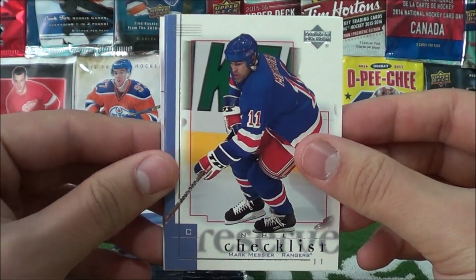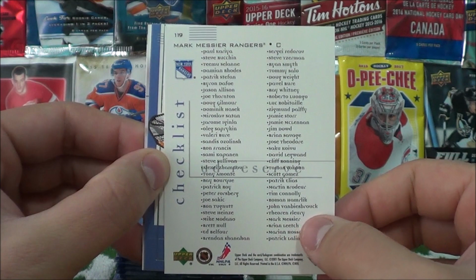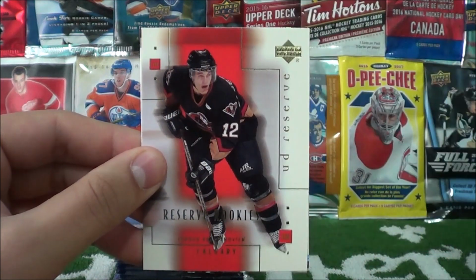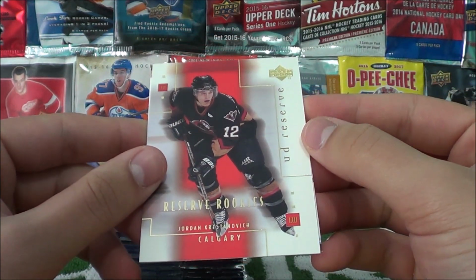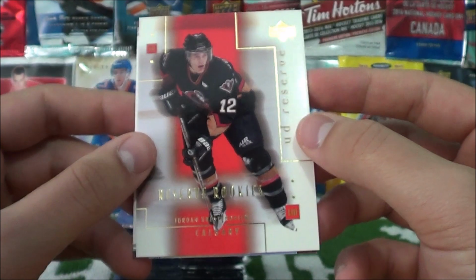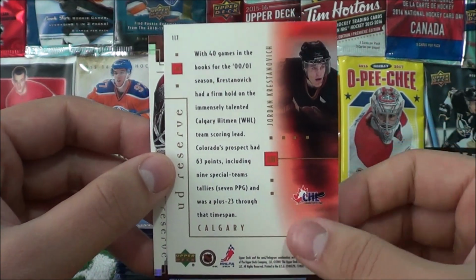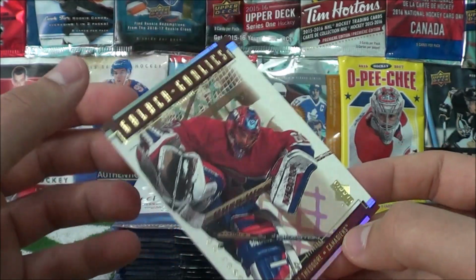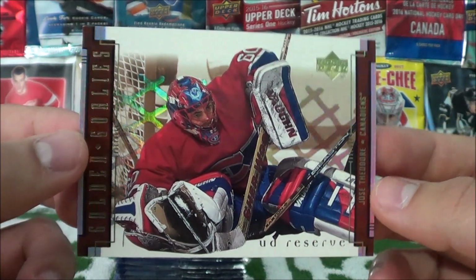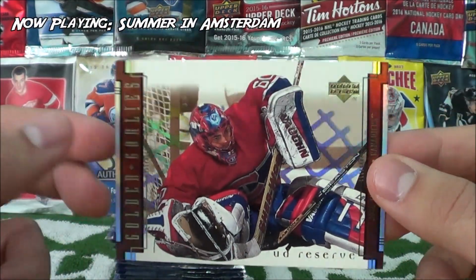So here's a checklist card of Mark Messier. Let's have a quick look at the back of there. All the player names. Roman Turek, Marc Savard, a reserve rookie of Jordan Krestanovich for the Calgary Flames. However, he seems to be in his CHL uniform here. And what is this? A golden goalies insert of Jose Theodore. Oh, this is a goalie I watched growing up as well. Jose Theodore. Really good goalie, and that's a really nice insert. I really like that.